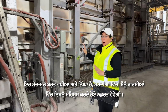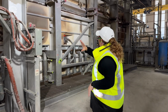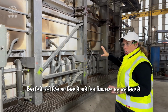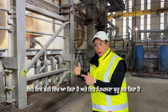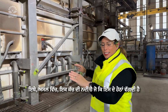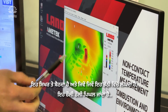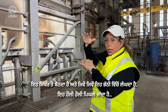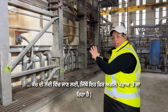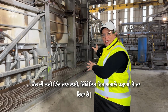It's really quite nice and warm in here in winter. I'd hate to feel it in summer. It's coming along here in the furnace and it's actually starting to melt down. So they've actually got a river of glass that runs underneath this, and as the raw material comes up on the top, it sits along the top and it slowly melts as it goes through the furnace to actually go into the glass river, where it then is going on to the next stage.